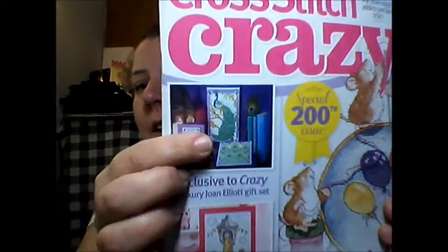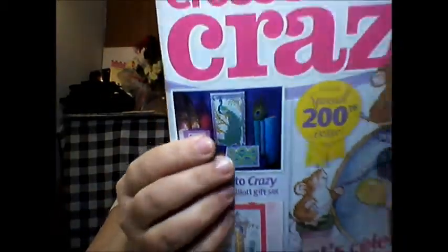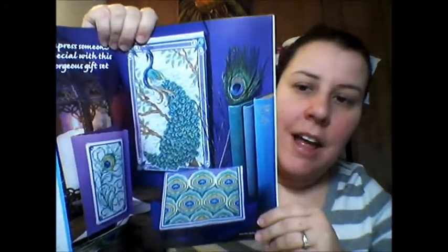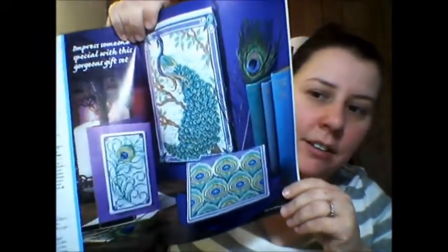And then a magazine. The peacock, I could be wrong. That looks a lot like the peacock that's on the February issue. Was it February? Yes, the February issue of Just Cross Stitch. Very, very similar. These little cards are cute. Little banner cards. Again, simple. Trying to think, because I only glanced at this yesterday. Look at that peacock. There you go, nerdy Canadian. There you go. Look at that.